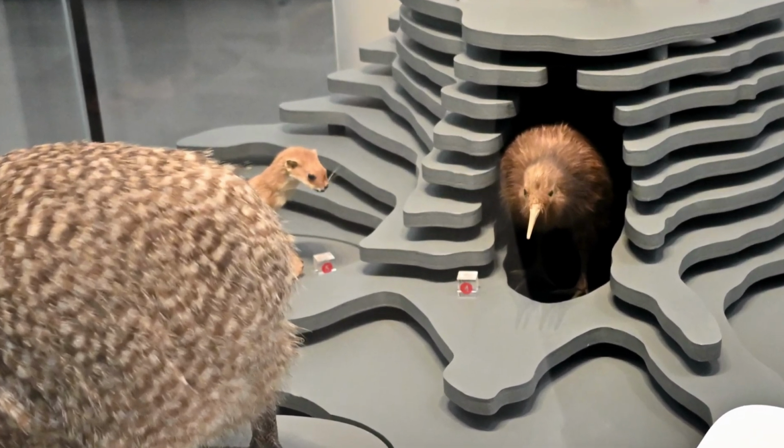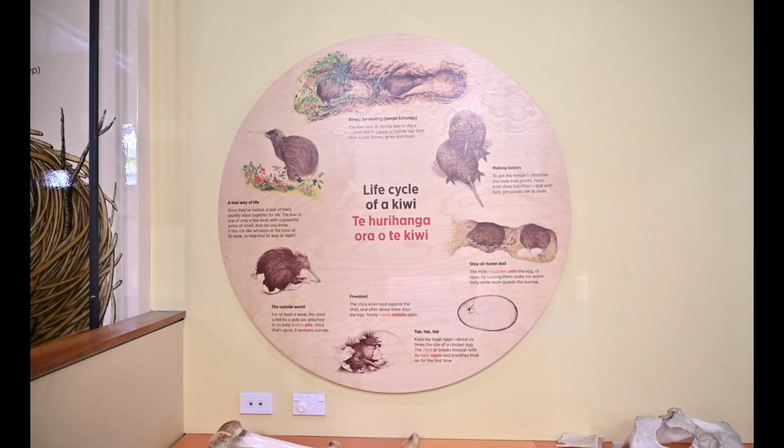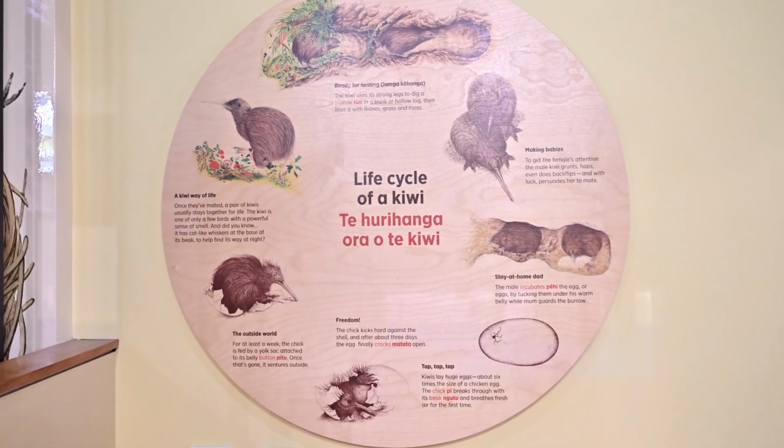Kiwi are famously flightless, but current research suggests that they are related to elephant birds of Madagascar and their ancestors arrived in ancient Aotearoa by flying.